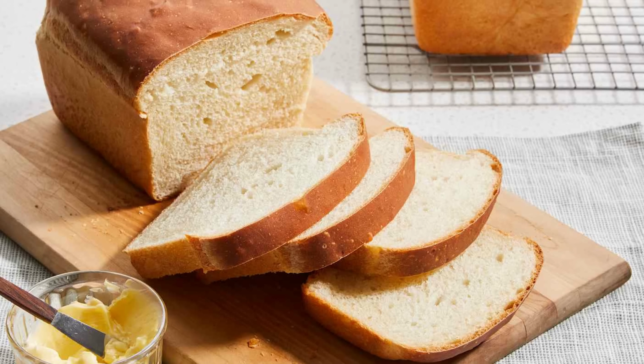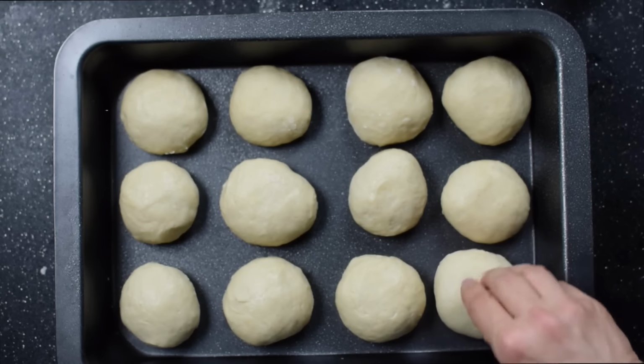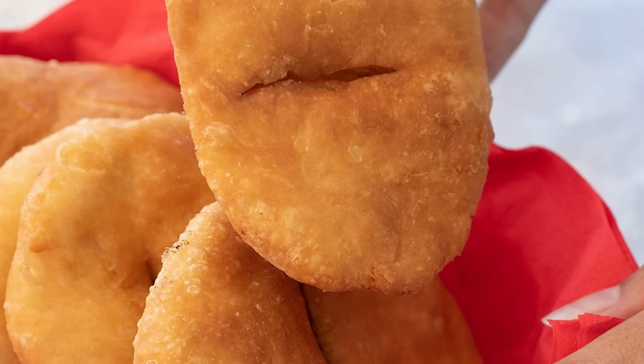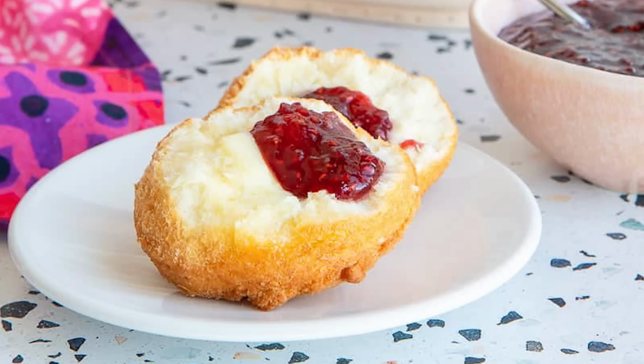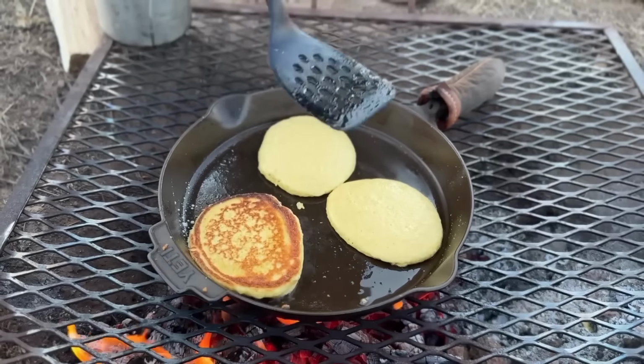Bread was often too expensive or hard to come by. Johnny cakes were the affordable alternative that could be made from cornmeal, which was widely available and cheap. These little golden cakes were versatile too. You could eat them plain, or drizzled with syrup if you were lucky to have it lying around the house. Johnny cakes were filling and could hold their own as the main course or side dish.